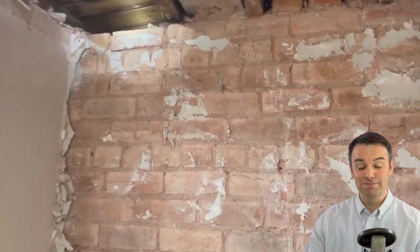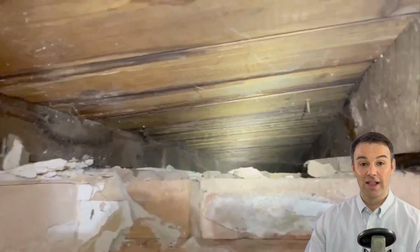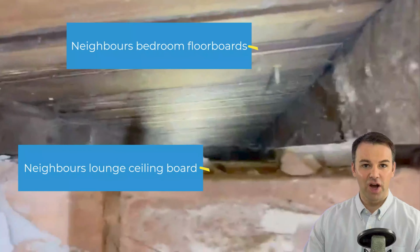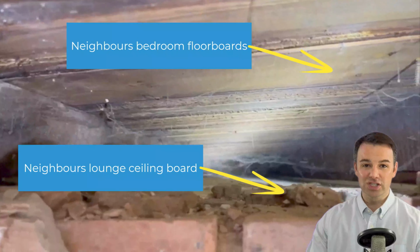Removing the plasterboard has revealed a huge hole going through to next door. Now you might remember this from part 1 of this video. That is the neighbour's bedroom floorboards, and that is the neighbour's ceiling of their lounge. Just think how much noise is coming through that hole. If you did not cut open the ceiling and you didn't cut open the floor, just think how much noise would still come through.